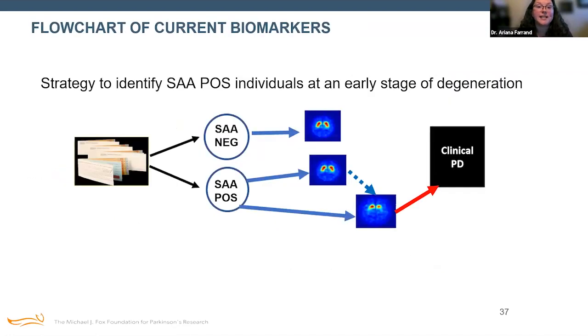And so we really see this SAA assay as a key component of a flow chart of the current biomarkers that we have available. So this is really a strategy to identify these SAA positive individuals at a very early stage of degeneration that could hopefully then lead to earlier interventions in the future.